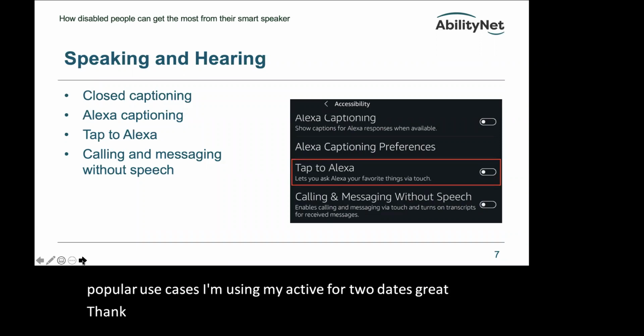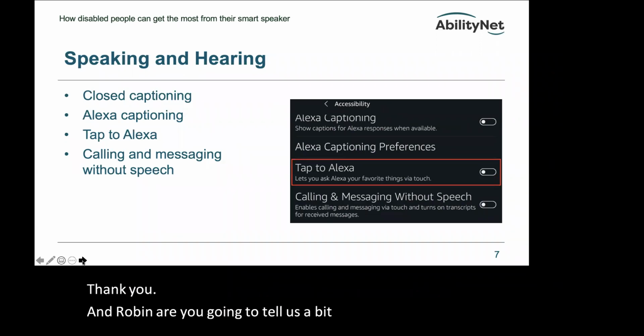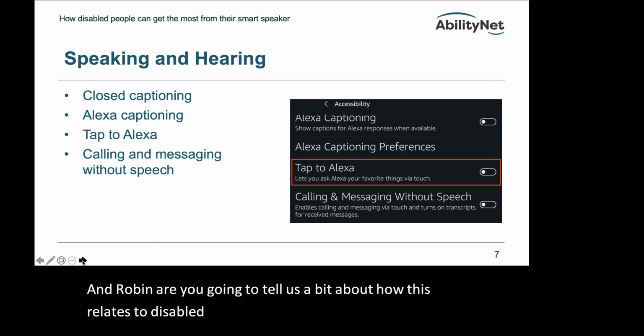And Robin, you're going to tell us a bit about how this relates to disabled people in terms of who it's used for.